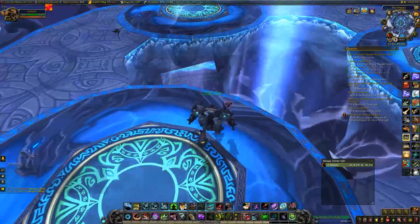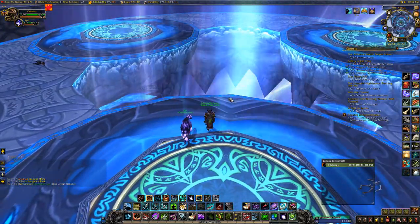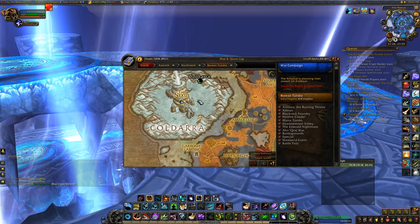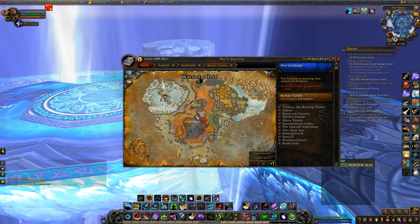Now let's go to where we get the monocle. And here is the blue monocle. Let's say we're in Borean Tundra, by the way. Blue monocle right there. I grabbed it because the box does seem to be despawned, but I think it has a really quick spawn timer. Anyways, we are at the top of the Nexus. We're not in any dungeon. This is at 27.6, 27.2, by the way, in Borean Tundra.